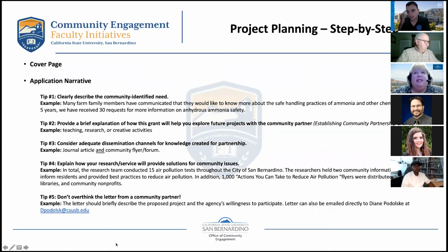Okay, so this is a little bit tiny, but just to review the actual narrative for the applications, I can't stress this enough. Brevity is fine. I'd rather have you just clearly describe what you're going to do, and we'll get those approved for you as quickly as possible. Tip 2, provide a brief explanation of how the grant will help you explore future projects. I already talked about that a little bit.